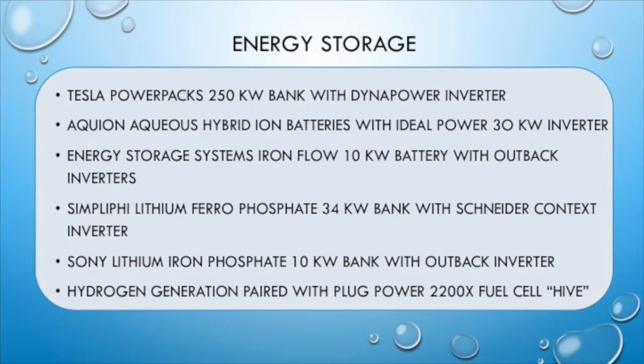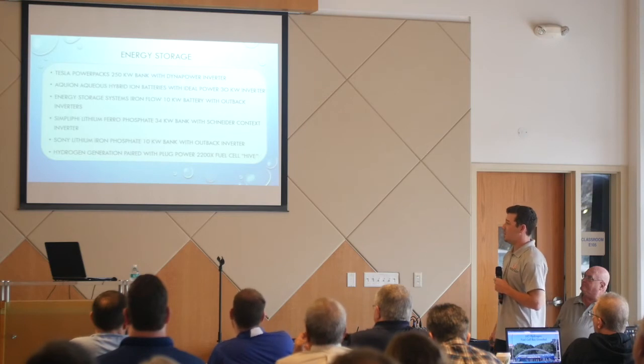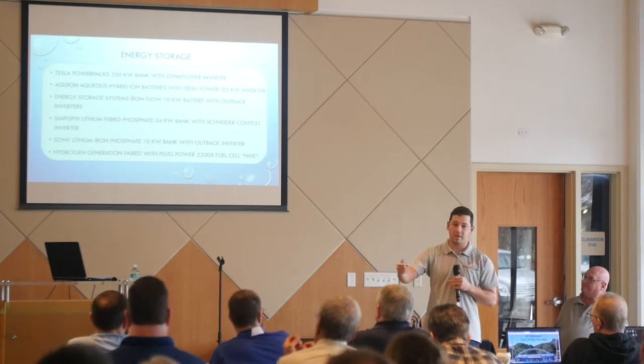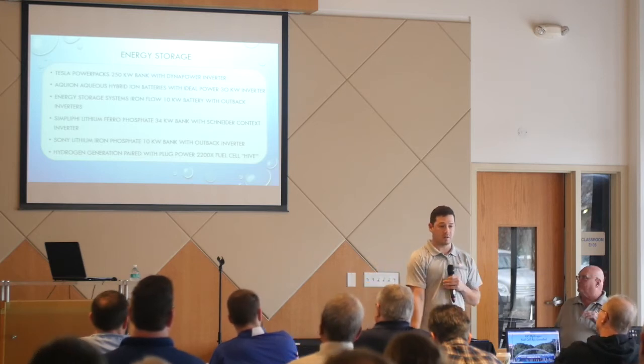So then we have our ESS, Energy Storage Systems. That's a Portland-based company, and they have an all iron flow battery. So again, that's a large footprint battery. It's a 20-foot container, and that's only a 10 kW battery. So again, use cases. We're building a toolkit of being able to understand all of these different battery systems and what their niche basically is, and trying to run them all in one system.